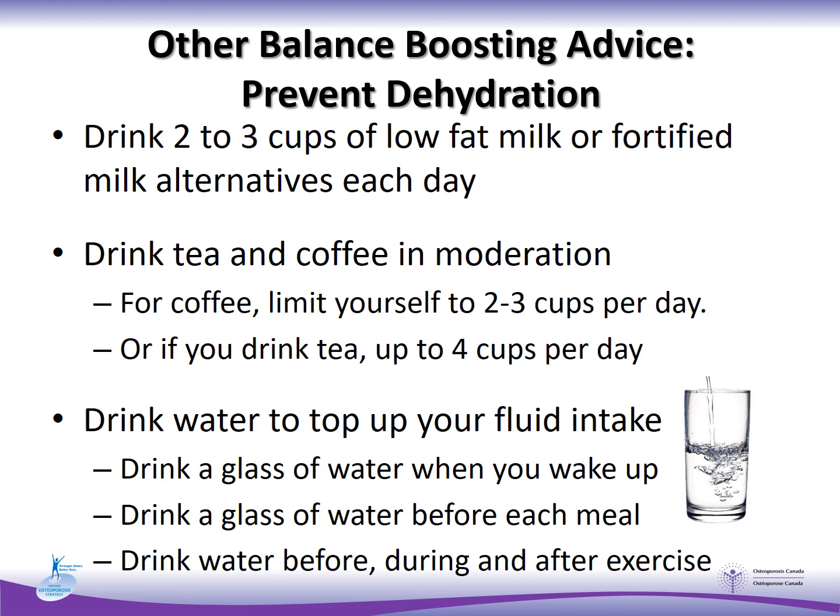Here are some general tips to keep your body hydrated. First, drink 2 to 3 cups of low-fat milk or fortified milk alternatives each day. Then, drink your coffees and your teas in moderation. For coffee, limit yourself to 2 to 3 cups a day, or limit your teas to 4 cups a day. Finally, drink water. Drink water to top up your fluid intake throughout the day.